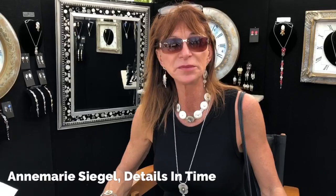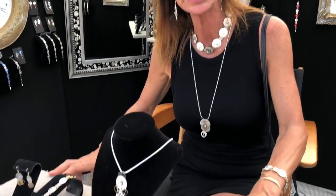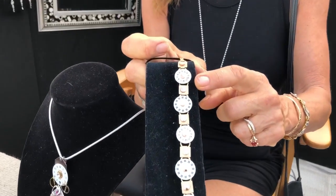Jewelry is designed and made from vintage watch parts. I use watch parts from 1930 to 1970, which is a challenge to find. And I create, the color dials are from the 60s and the 70s. And we'll have something like this, which is from the 30s and 40s.